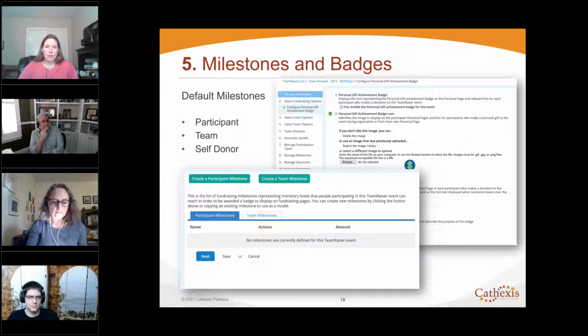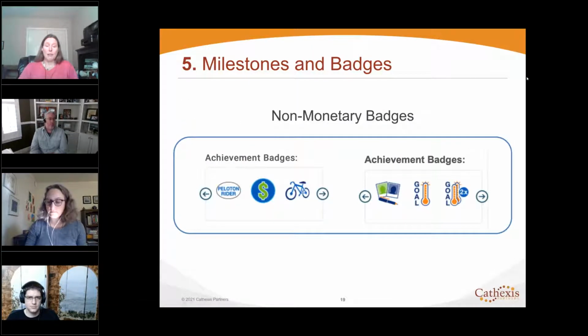And Mark, if you want to move on to the next slide, I've just got some examples of some non-monetary personal badges. So you can do badges on participation type. That self-donor badge. You can do badges based on whether or not someone has updated their participant center or their personal page, if they've achieved their goal, whether they've doubled their goal. And if somebody changes their goal, the badge will go away and come back, which is kind of cool.